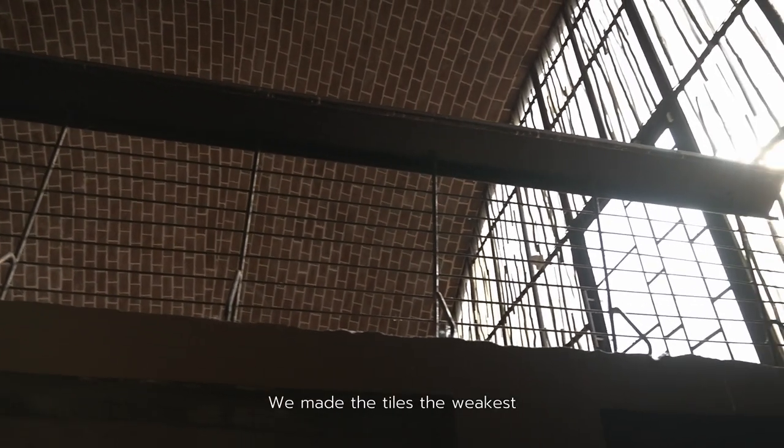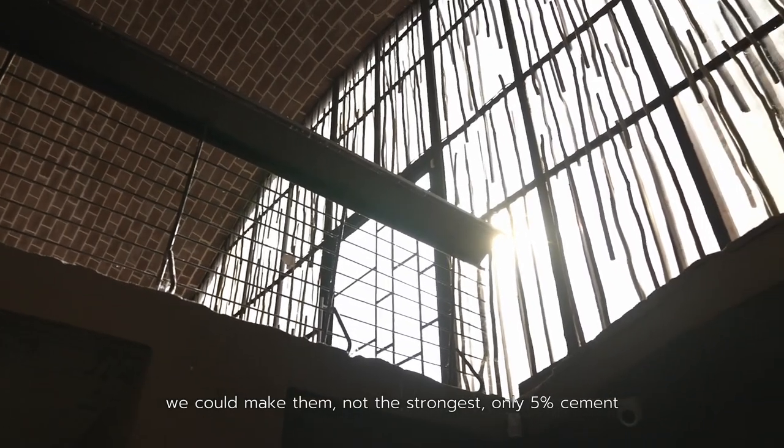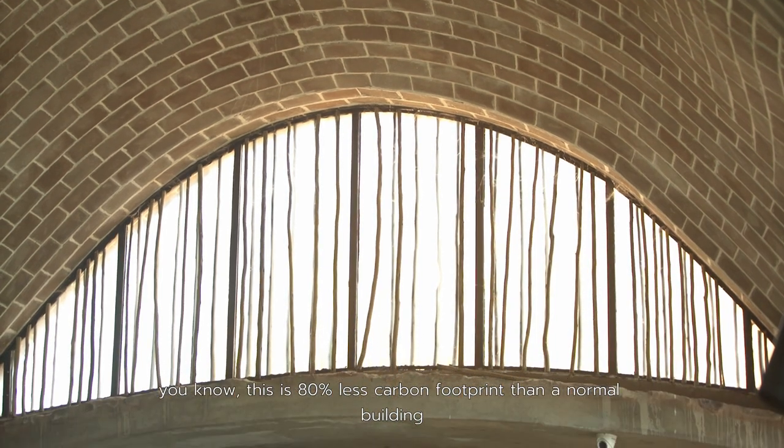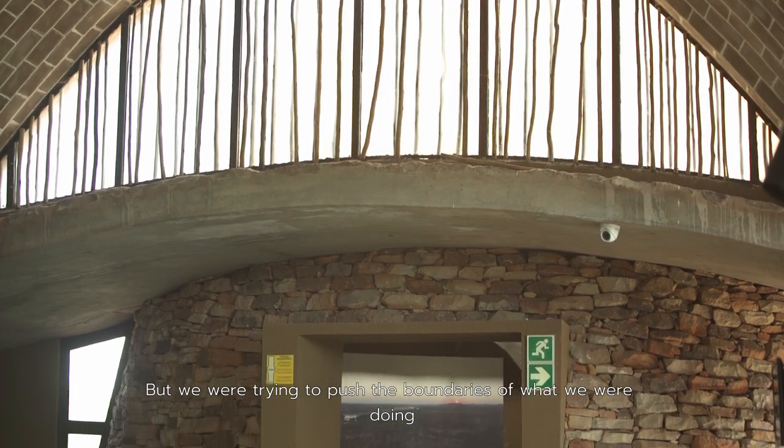We made the tiles the weakest we could make them, not the strongest. Only 5% cement. Remember, we're trying to limit concrete because it's got a very high CO2. And we've limited, you know, this is 80% less carbon footprint than a normal building. But we were trying to push the boundaries of what we were doing.